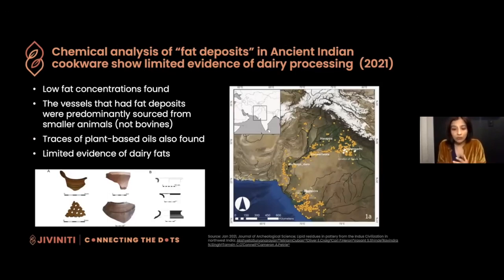In January of 2021, there was a study that calculated the lipid residues in pottery from the Indus Valley civilization. They found low fat concentrations. The vessels that did have some fat deposits seemed to be predominantly sourced from smaller animals, not bovines. When I say smaller animals, maybe they were sheep, goats, or pigs. Traces of plant-based oils were found, and there was very limited evidence of dairy fats. They did find some evidence, but it was very limited.